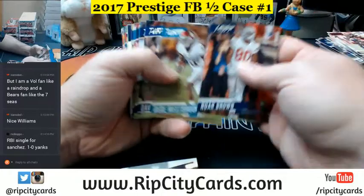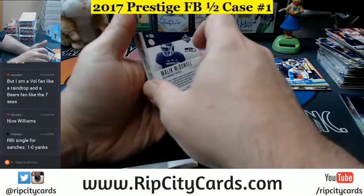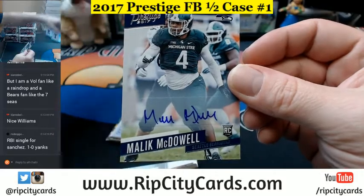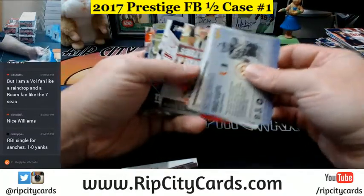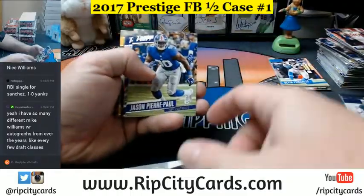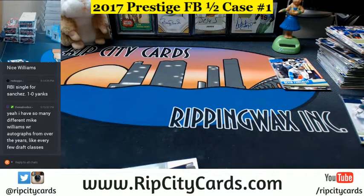And we've got some base. Autograph, if things have been going the way they are. Rookie Seattle Seahawks, McDowell. Former Michigan State action. You want to just do these all at once? Kaya, for the U, who I do not celebrate in any way. Here's some of your veteran base. And that, friends, is box number one.